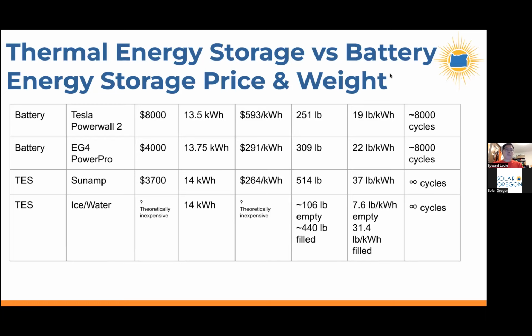Tesla Powerwall 2 is an AC coupled battery, and this EG4 Power Pro is a DC coupled battery. And there's a dramatic price difference between the two for being pretty much the same size battery. One is half the cost of the other. So cost is a factor. Now, thermal energy storage is, for the most part, coming in price competitive with the best price batteries available. So typically, thermal energy storage will cost less than batteries in today's technology for batteries.